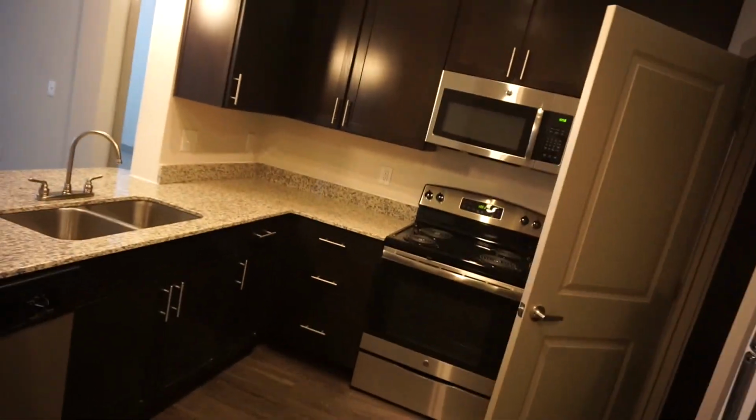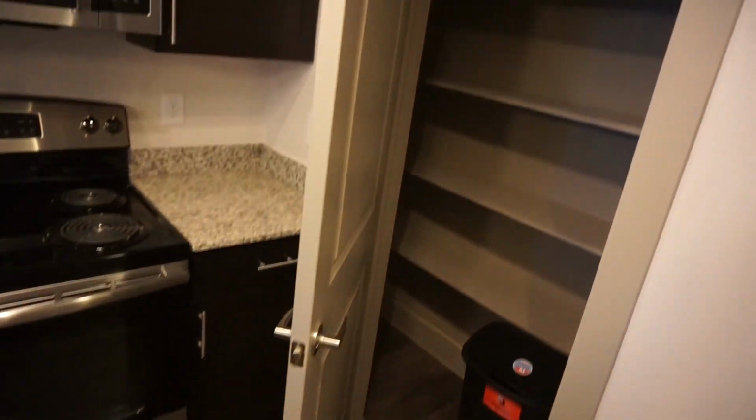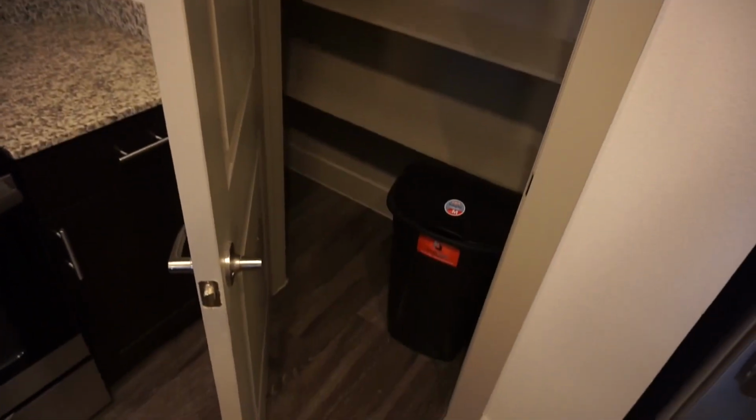All right, now I'm about to do a tour of the two-bedroom apartment. Let's go. Right here we come in. We have the kitchen, stove, cabinets, all that. Valet trash. You have the fridge.